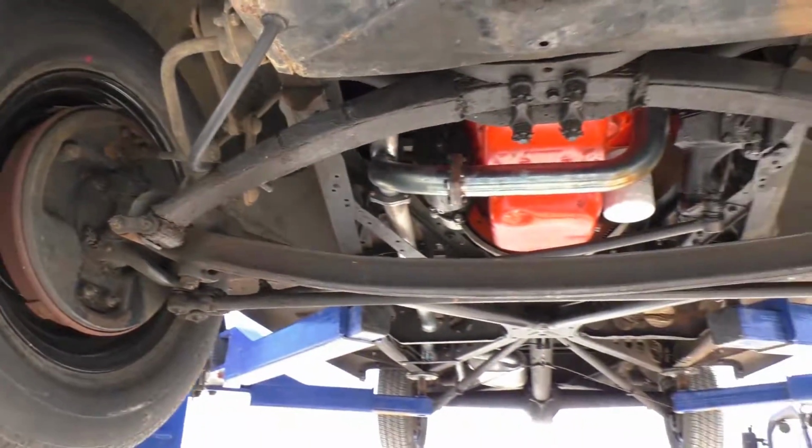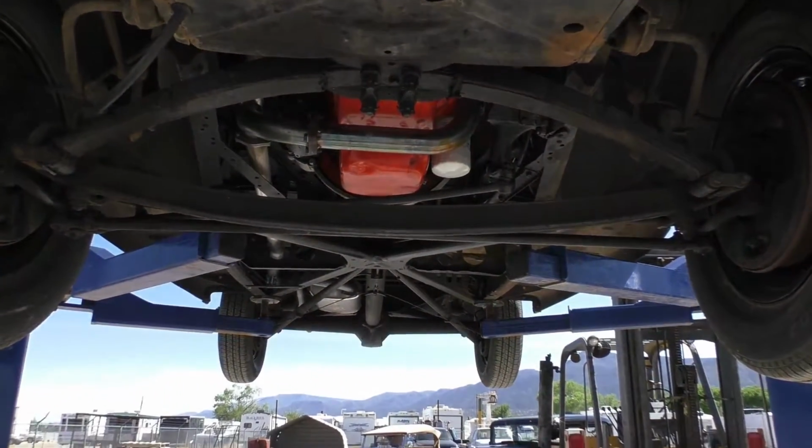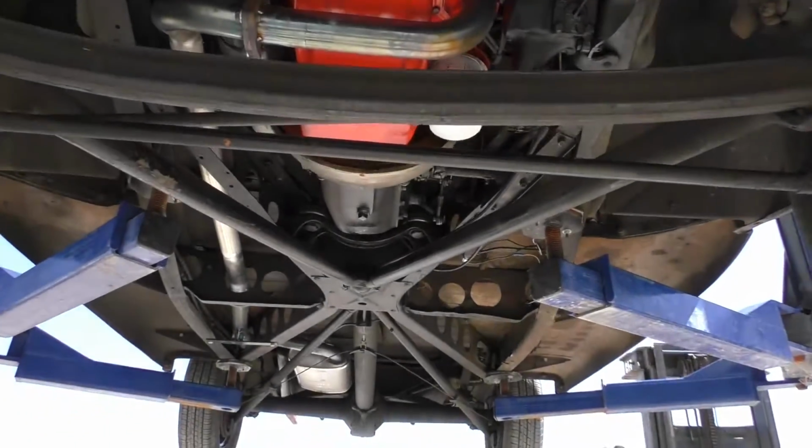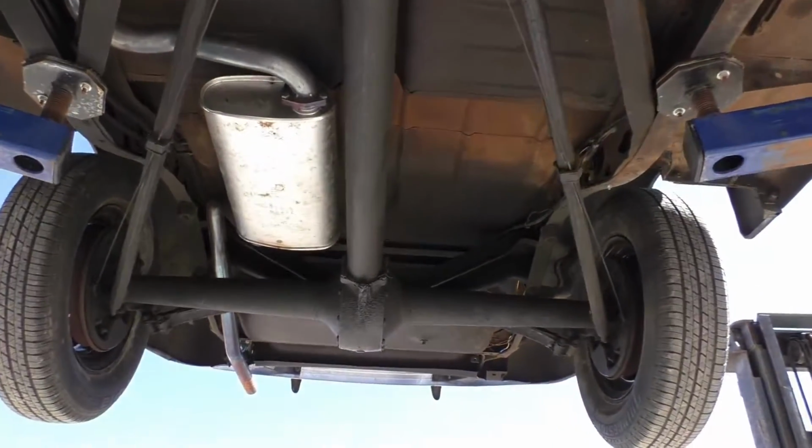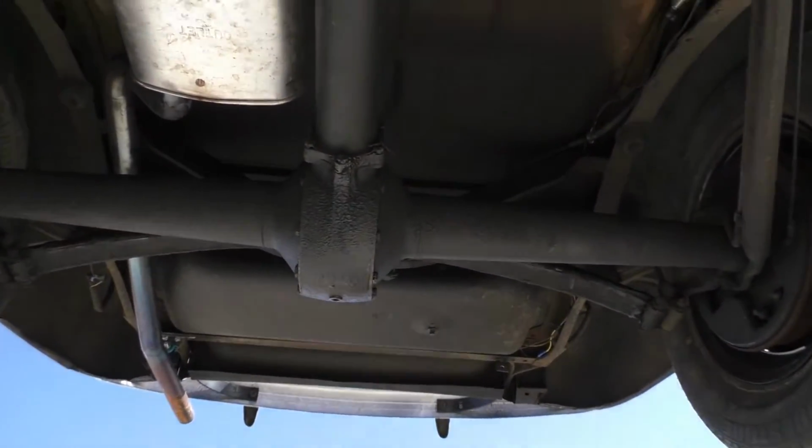This car's just full of good character, honest character. Have a great day. One more walk through here. It's nice to have a lift to show you how solid this old bird is.